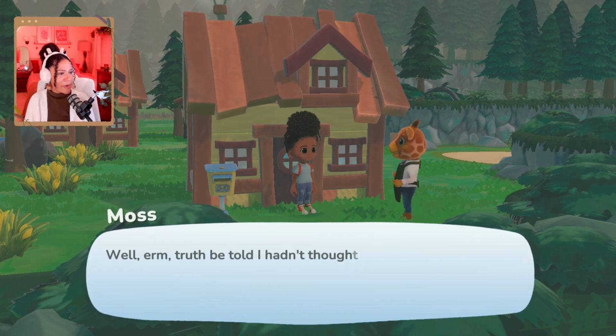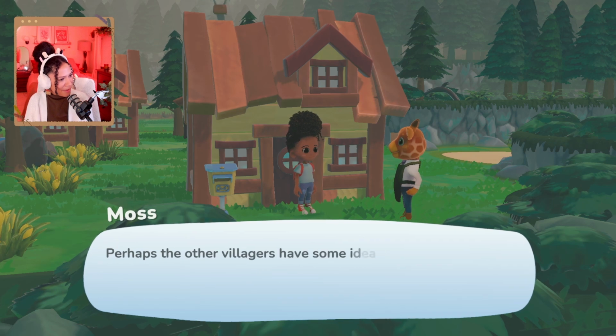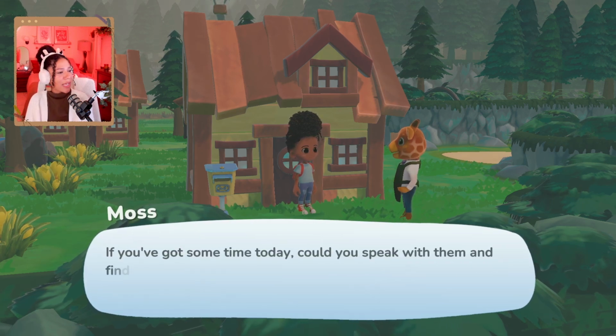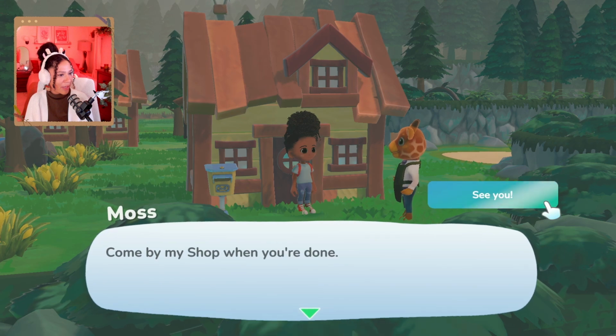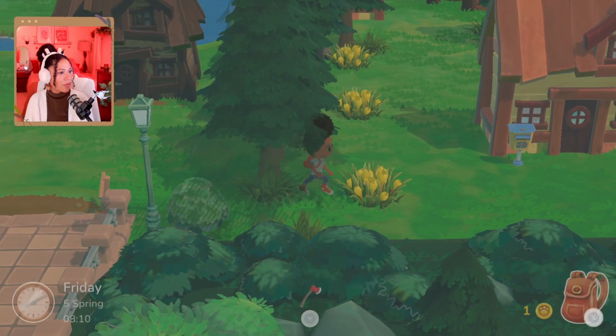Well, truth be told, I hadn't thought much after that. Perhaps the other villagers have some ideas for the things they'd like to see in town. If you've got some time today, could you speak with them and find out for me? Absolutely, Moss. Anything for you, because you supplied me with a sleeping bag and I love you for that. Come by my shop when you're done. All right. Ooh, can I pick these?